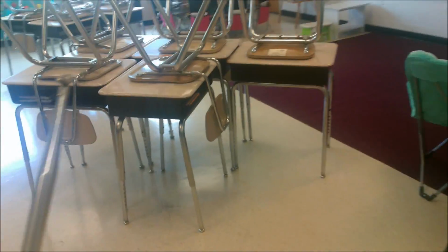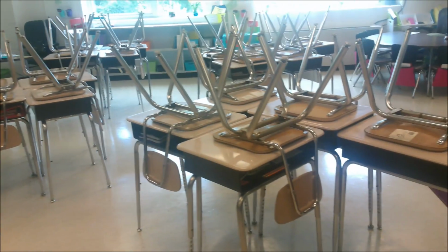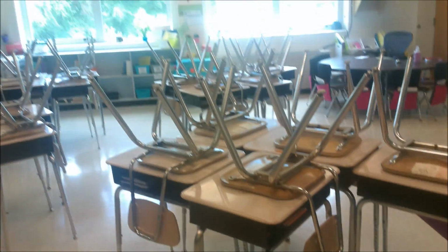I really apologize if there were any messy desks. I haven't talked to the students about desk organization yet. I have five pods of student desks, and I had to get these straightened up. I didn't do such a good job, but these kids move around a lot, so this is not what it looked like before I started recording.